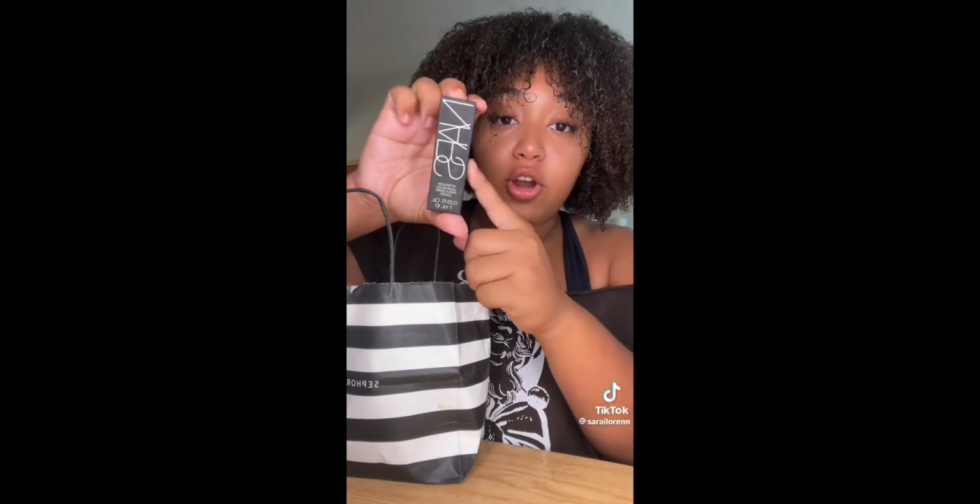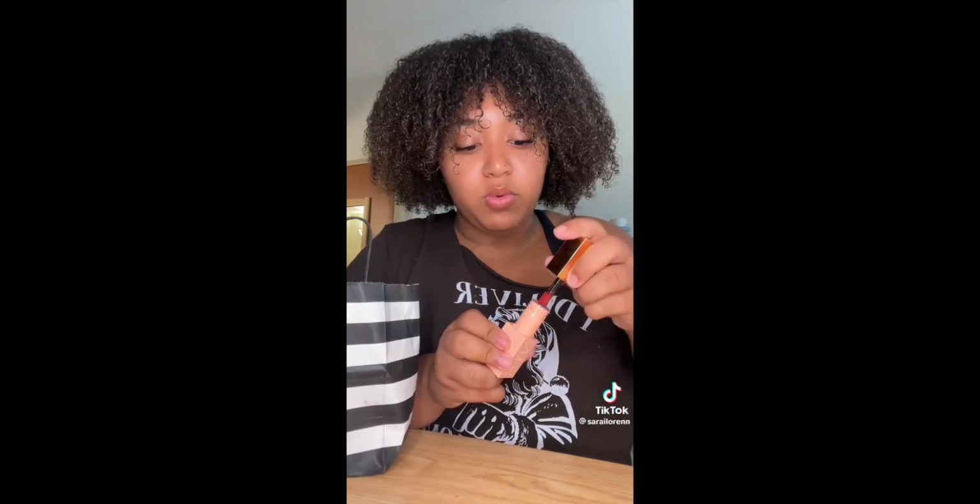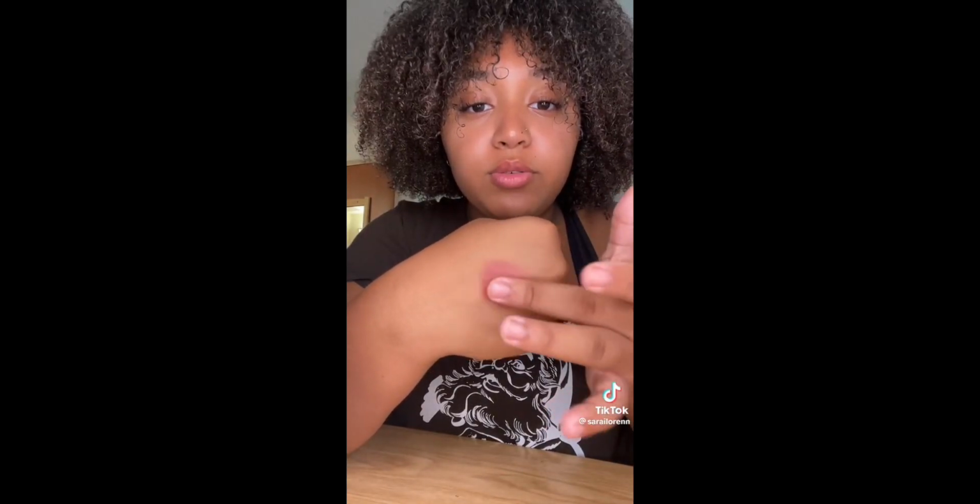Then I got the NARS Afterglow liquid blush. This is in the shade Insatiable. And I actually just have to show this to you guys because it is the most beautiful blush I have ever seen in my entire life. I'm gonna go ahead and swatch it on the back of my hand for you. So it's gonna look really, really dark when I first swatch it, but just let me blend it out and just trust the process, okay? It looks like the brightest red, but then you blend it and it turns into this rosy pink.